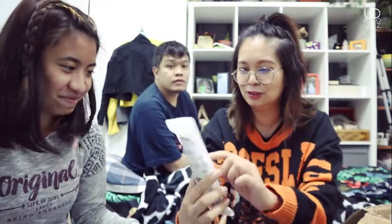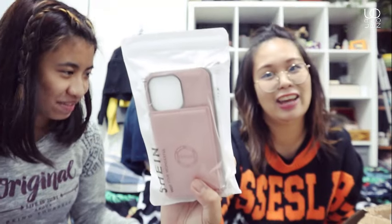Not a power bank. I got one of my friends who's having an iPhone also a casing where you can also put your cards here. When you're paying, yan. Pink, because she likes pink. Iniisip ko kung sino. So I'm not gonna open it, but you know what?